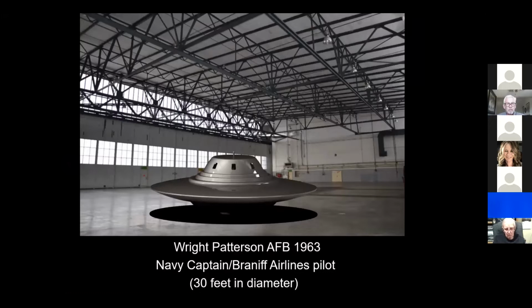So this is Wright Patterson Air Force Base, 1963. He was a naval captain at Braniff Airlines, and he said that he saw 2 flying saucers in the hangar at Wright Patterson Air Force Base. One was 30 feet in diameter. The other one was propped up on stilts off the hangar floor.